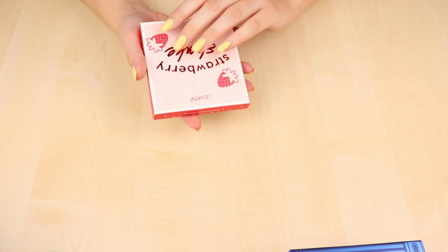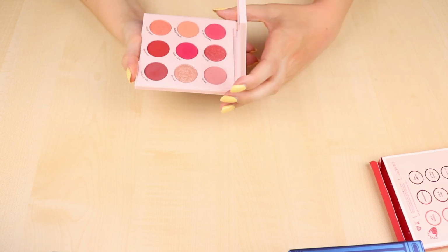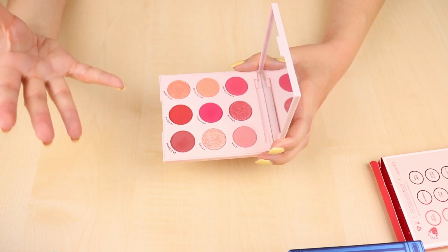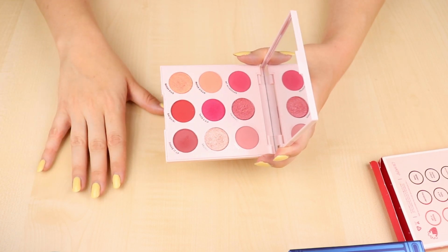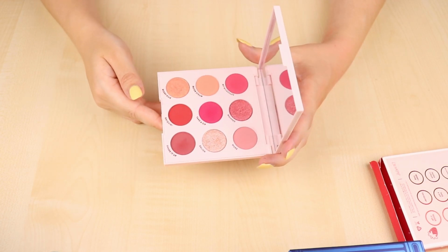Then next up I got the Strawberry Shake palette by Colourpop. This is one of my absolute favorite eyeshadow palettes in my collection. This just has the colors that I like. It has peaches, it has pinks, it can go a little bit more soft and neutral, but also a little bit more bright. So many options here. I love wearing this in the spring and summer. I ranked this first in my Colourpop ranking video and it's just so good.